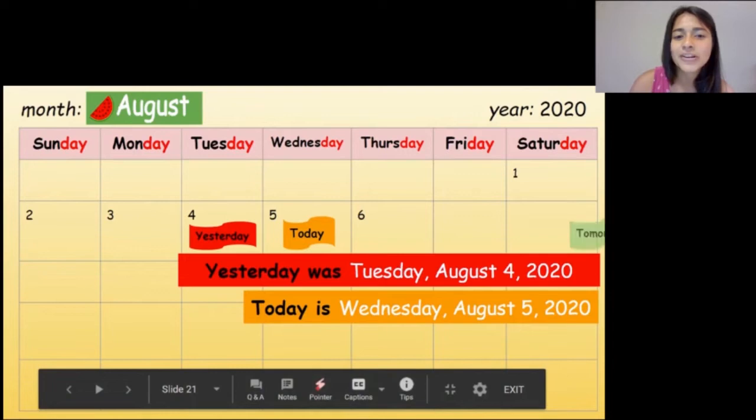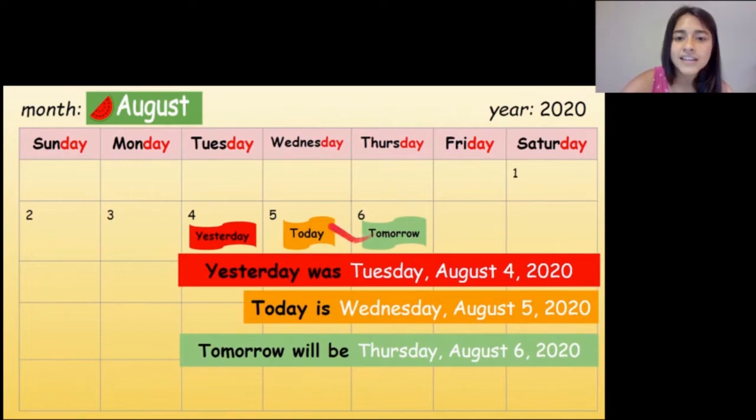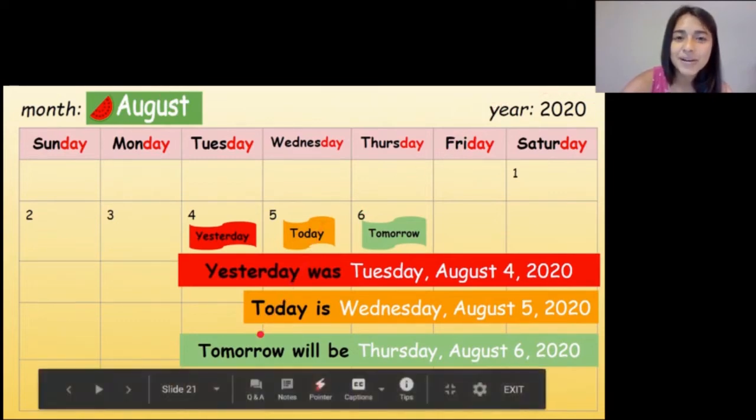And now for tomorrow. Tomorrow will be Thursday, August 6th, 2020. Let's read that together. Tomorrow will be Thursday, August 6th, 2020.